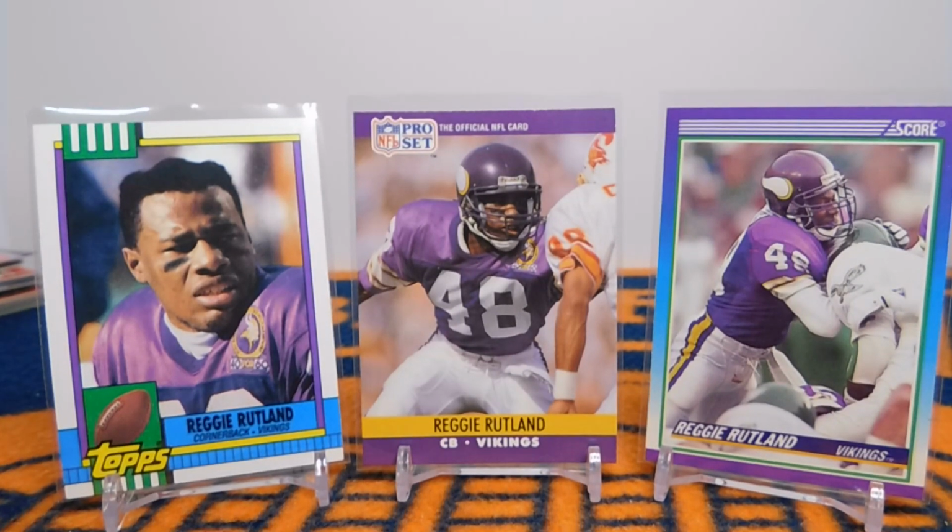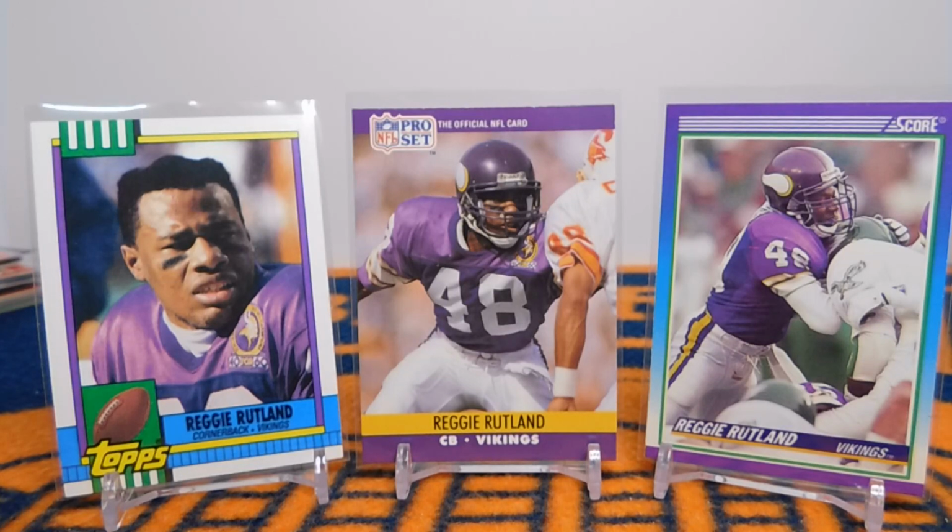One player on the Vikings with rookie cards that year was Reggie Rutland. He had them for Topps, Pro Set, and Score. He wasn't a big name in the NFL, and he didn't do a ton, but I just wanted to highlight him because he had a statistic that I thought was pretty cool. He once held the record for the longest interception return for a touchdown for the Vikings.